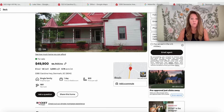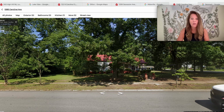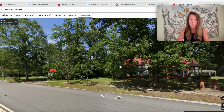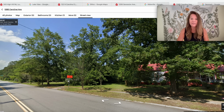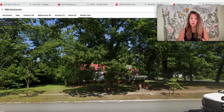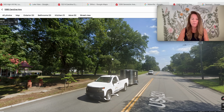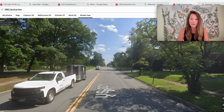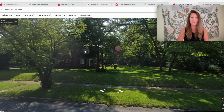Let's see the street view. Wow, look at this. We have sidewalks. So we're getting walkability with this house. That adds a lot of value, and a lot of people want sidewalks. They want walkability. If you have a dog or if you have children and you just want to put them in the stroller, jogging stroller, and jog your way through town, why not? This looks like a beautiful neighborhood. Look at this, under $50,000.